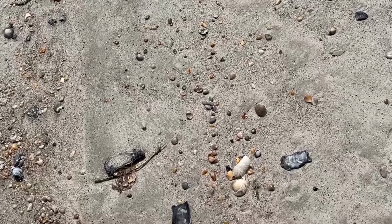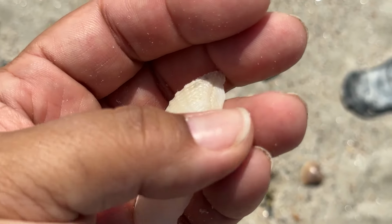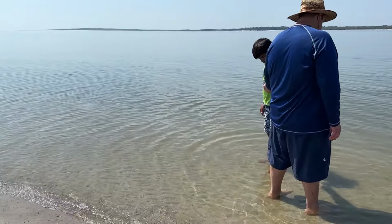I was hoping to find one of these. This is a fallen angel wing, the Atlantic mud piddock. Last time I was shelling up here near Talbot Island, I didn't find one, and I was hoping I would find one here. Yay!